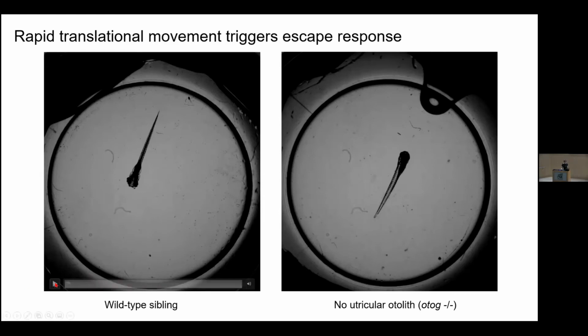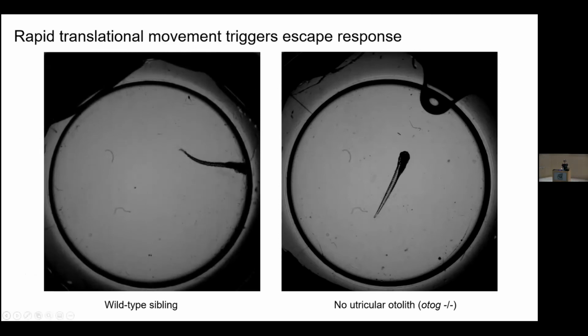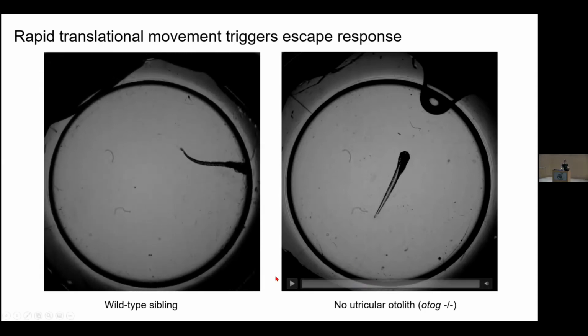And what you're going to see here is that nothing happens at first, and then the Petri dish that the fish is in is going to drift upwards on the screen and then slam back downwards. And when it does, bang, do you see that the fish carried out a classic Mauthner cell mediated fast escape, where he moved very quickly and made this characteristic C-bend shape, and that's what signifies the startle.